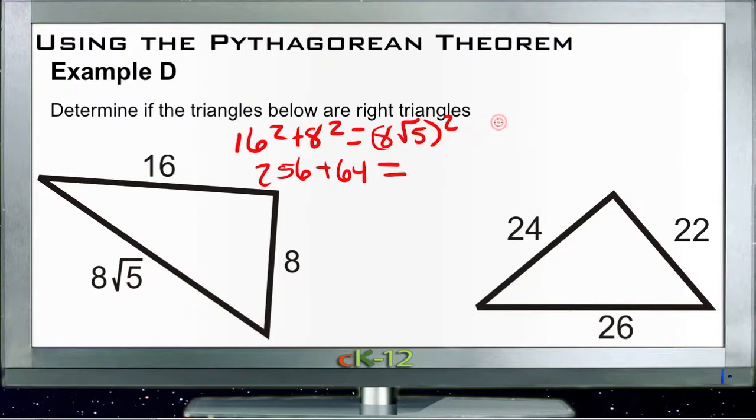times 8, because 8 roots of 5 squared is 8 roots of 5 times 8 roots of 5, right? So we have 8 times 8, that's 64, times root 5 squared, which just gets rid of the root. So we have 64 times 5. Yeah? So we have 256 plus 64.